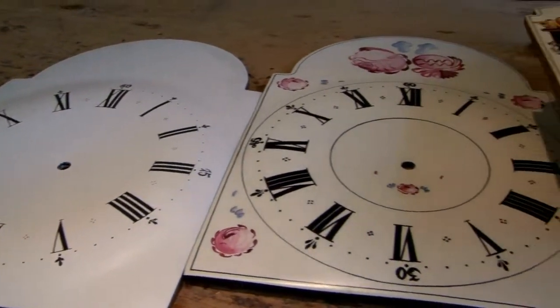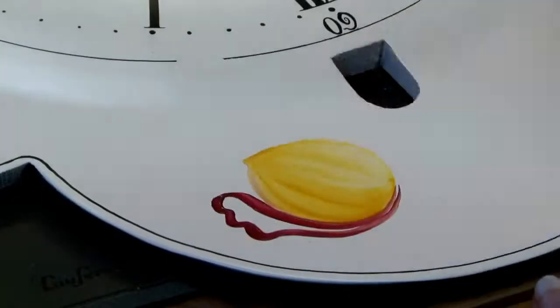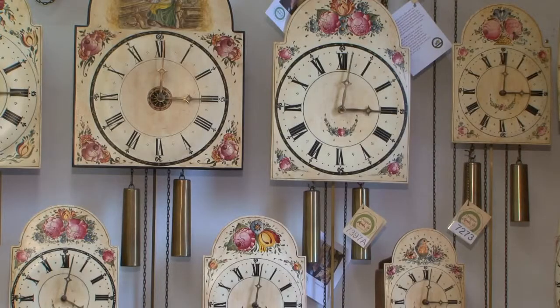Farmers found themselves a person who was able to really do a good painting, so he painted Black Forest scenes like flowers, trees, landscapes, people and animals on a timepiece that was called, and is called, a shield clock.